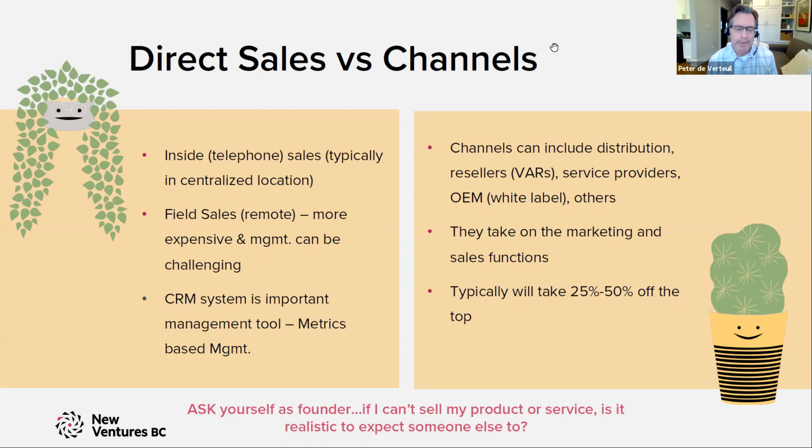So one thing to think about, no matter what your direct sales model, is that CRM systems become very important, especially as you're managing remote salespeople, because metrics-based management becomes really important. So you can understand what your conversion ratio is, how many opportunities a person is managing, whether deals are getting stalled, et cetera. A lot of those things can be measured through reports in your CRM system. So the more remote you are, the more salespeople you have, the more important the CRM system becomes.